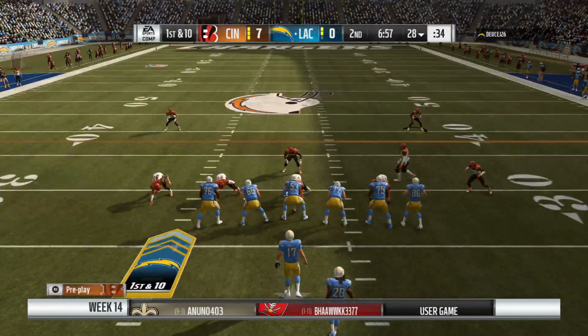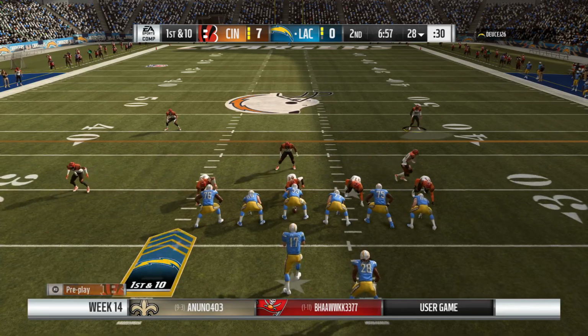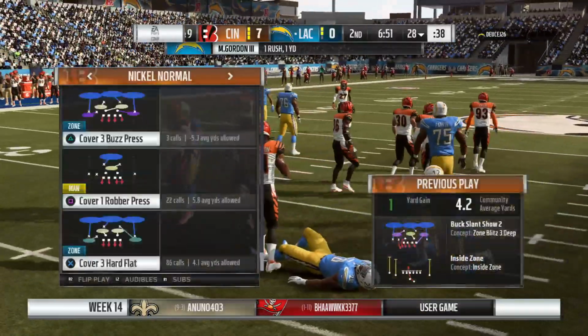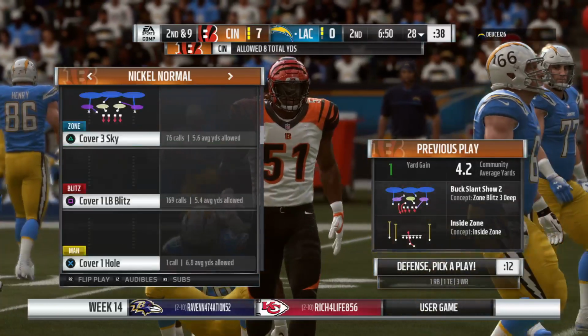So Rivers will lead the Chargers out, 1st and 10 at their own 28-yard line. They'll start the drive with a run by Gordon. And not a whole lot doing there as he'll get it up to about the 28-yard line. Malik Jefferson in there on the stop.